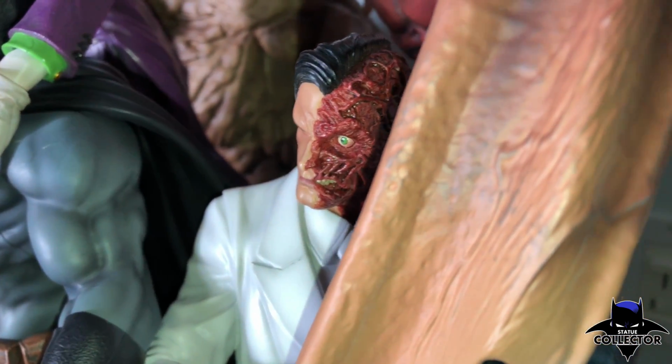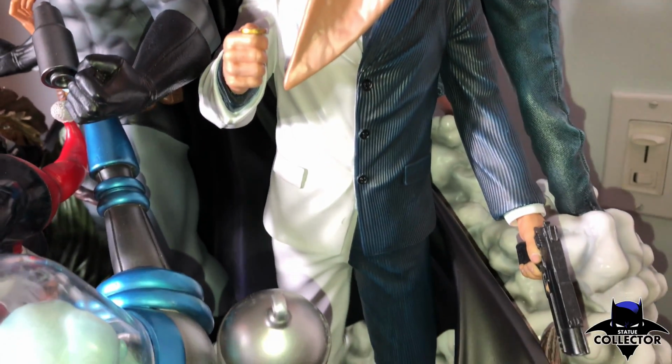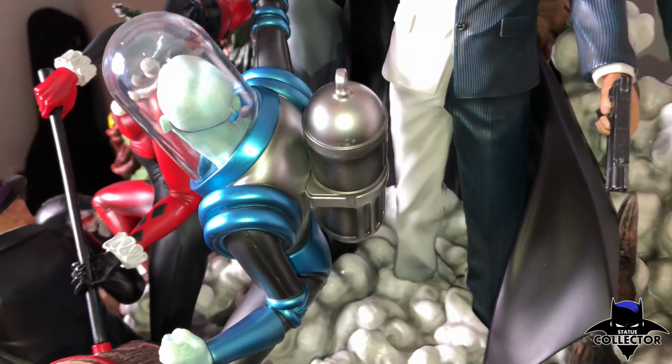Of course, here is Two-Face. You guys know how much I want a Two-Face in a larger scale piece. Of course, I have the Prime 1 piece, but I really like this more traditional look for him. I love it.